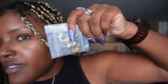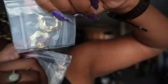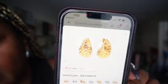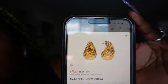Okay, these are pretty. They're just little hoop earrings, but they have some texture to them. I really like those. So I got those in gold and silver. Oh, so I might get the gold Bottega dupes that are bumpy. They look like this. And I might get a silver and a gold pair of those.